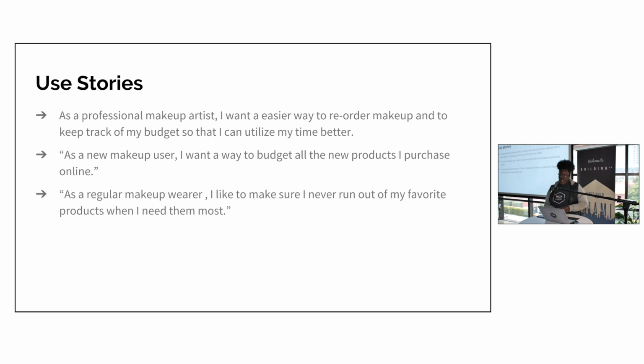The user stories that I put together are: as a professional makeup artist, I would want an easier way to reorder makeup and to keep track of my budget so that I can utilize my time better. As a new makeup user, I want a way to budget all the new products I purchase online. As a regular makeup wearer, I like to make sure I never run out of my favorite products when I need them the most.